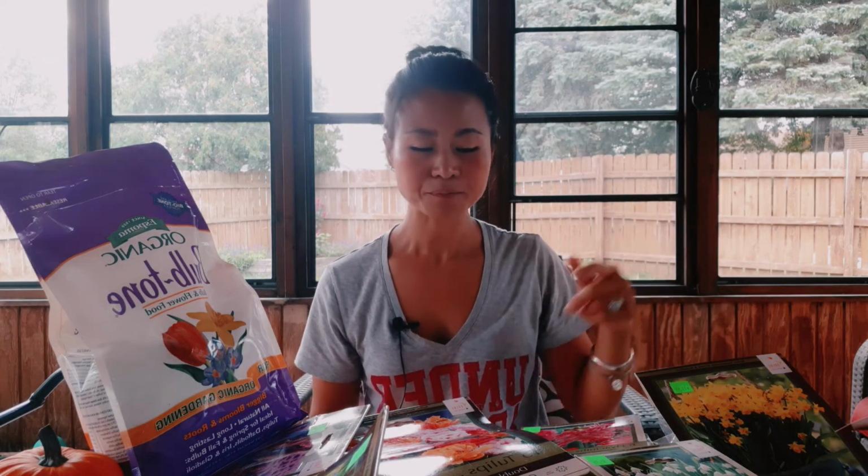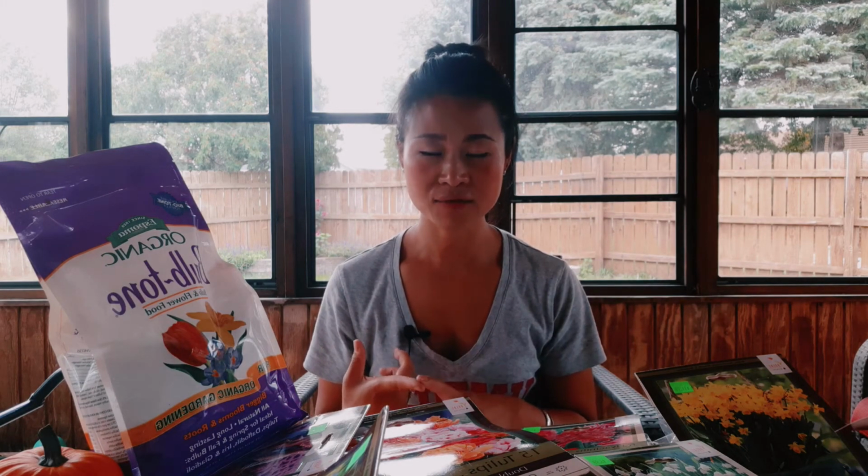Now I'll branch off a little bit. Despite the bulbs we're talking about, even in normal blooming plants, whether a house plant, a blooming bush, or a blooming tree in your yard, if you want to stimulate more buds and flowers, choose a fertilizer that is high in phosphorus, and count on it to promote more buds and more flowers.